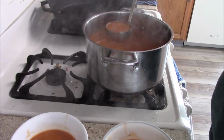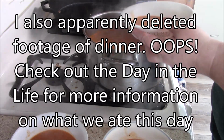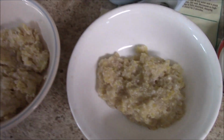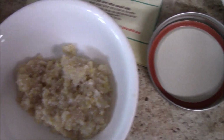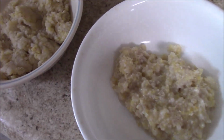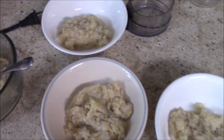And here is some tomato soup. I am using Pepper and Pines tomato soup. It is delicious and we love it so much. So for breakfast this morning, we are finishing up this. A little bit of maple syrup, a little bit of milk. That's just for breakfast.